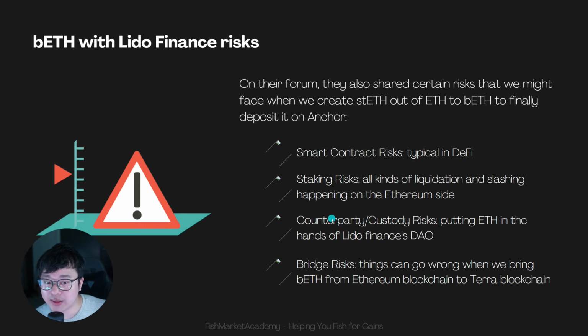There is a counterparty or custody risk of sorts, not exactly, but because Lido Finance is a decentralized autonomous organization, the ETH is in the hands of the DAO. I don't think anything is going to happen, honestly. So this, I would say, is not really a risk. And there are bridge risks, because if you are moving from Ethereum to the Terra mainnet, there could be some kind of exploit or some kind of bugs between the bridge or that transaction, so things can go wrong. So just to take note.